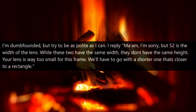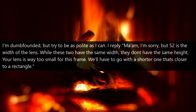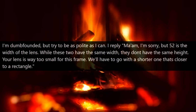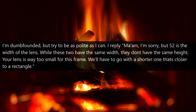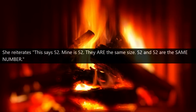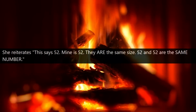I reply, "Ma'am, I'm sorry, but 52 is the width of the lens. While these two have the same width, they don't have the same height. Your lens is way too small for this frame. We'll have to go with a shorter one that's closer to a rectangle." This was not acceptable. She reiterates, "This says 52, mine is 52, they are the same size. 52 and 52 are the same number."